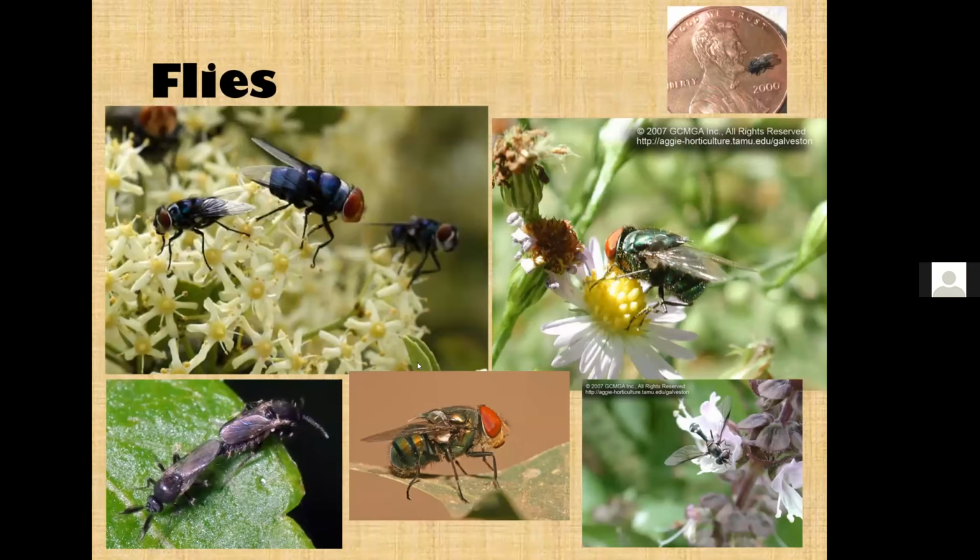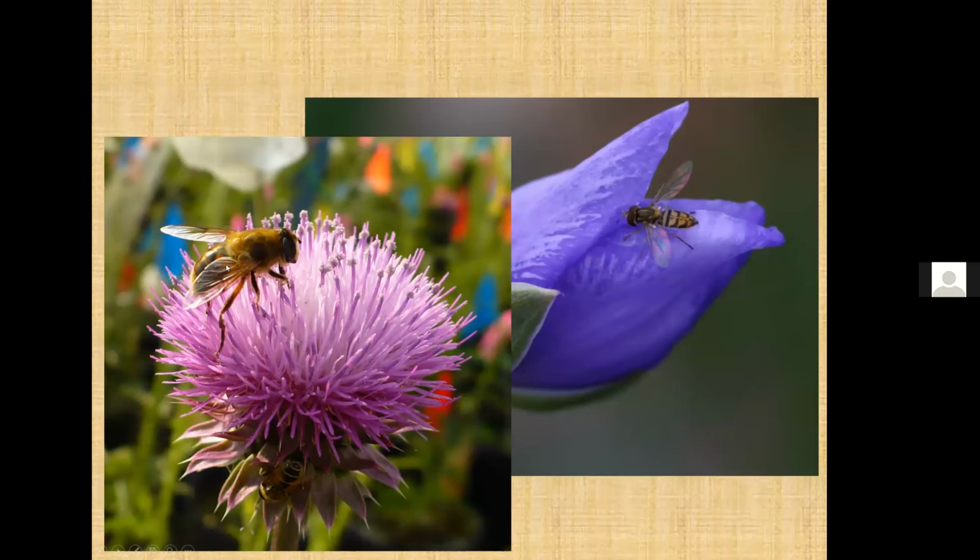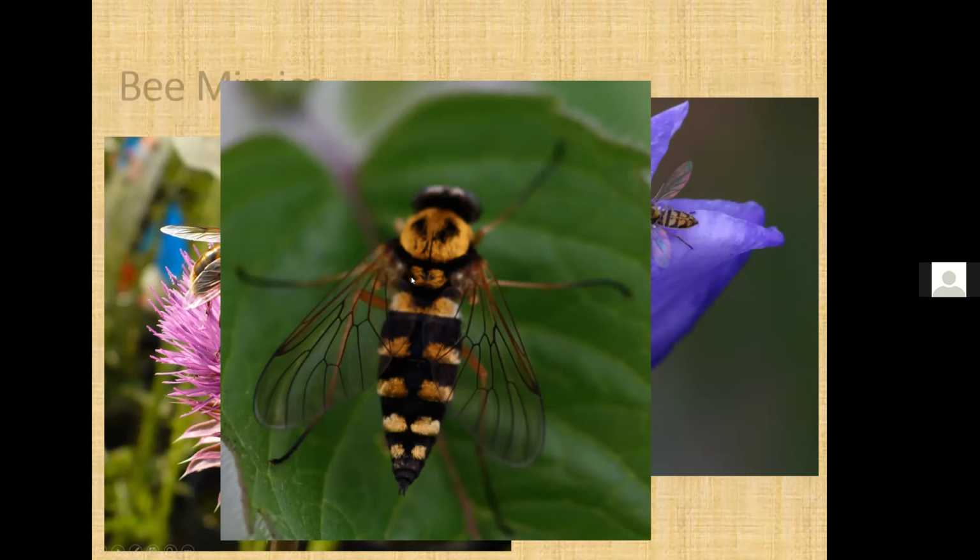They tend to go after flowers that are kind of stinky, and you can tell it's a fly. Diptera, two wings instead of four. They also hold them out like this. Their eyeballs are closer together. And look at the antenna. They're teeny, weeny, tiny antenna. That's a syrphid fly. Sure looks like a bee or a hornet to me. They call them bee mimics when they look like bees.